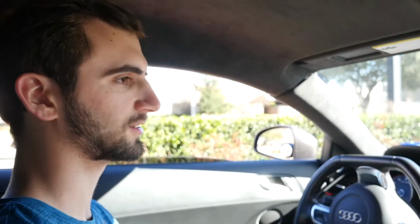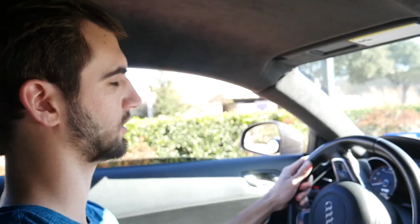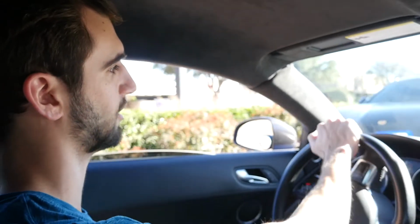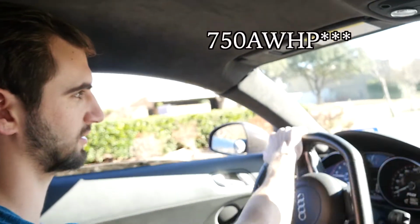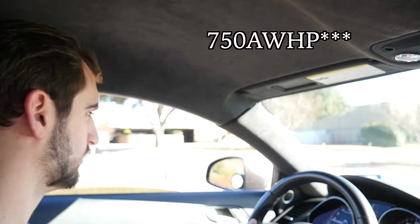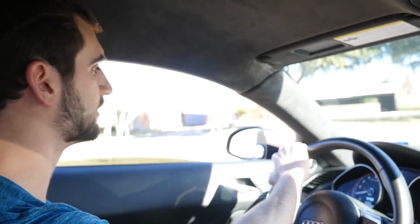Alright guys, so surprise, I get to drive this car right now, so we're going to take it across the street to go do some photos. So this is a Twin Turbo V10 R8 with I think 750 horsepower. It's pretty exciting to drive. Never driven an R8 in my life, so should we go down the street a little and come back? Yep.